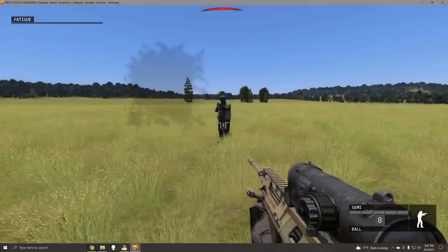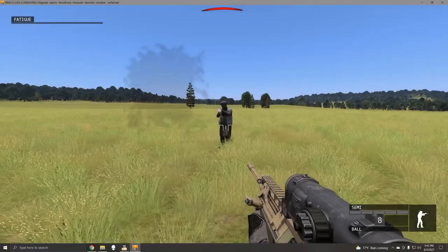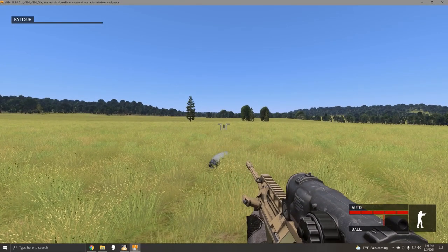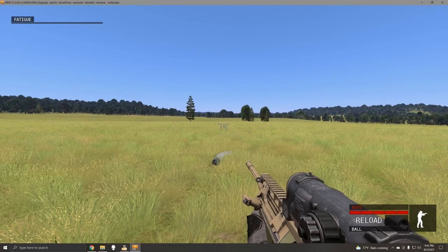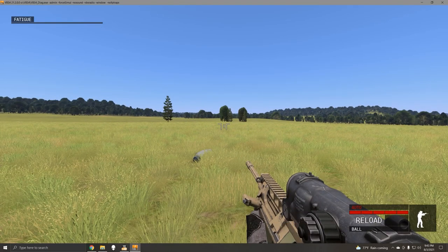This guy is going to keep shooting at me, but I'm not taking any damage, and this would continue. And he's got unlimited ammunition. You can see he's still reloading his magazine, but he always has unlimited magazines. So hopefully that's all well explained. So I think now we're going to move to the next example here.